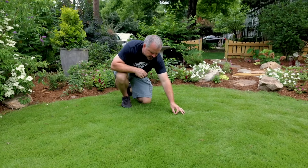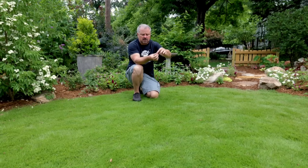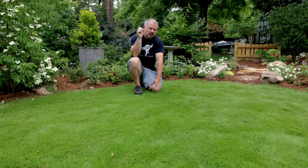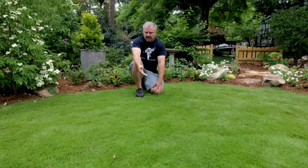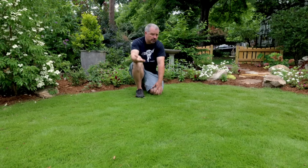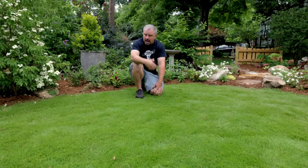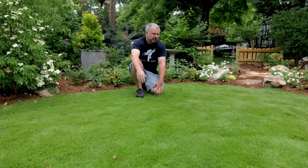After you cut the grass, you can go and pull up a blade and make sure it just has a clean cut on it and it's not ragged across the top. During the month of July, I would mow at the high rating for the type of turf that you have. And so if you have fescue, that's going to be probably the highest setting on your mower for your fescue.